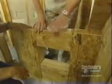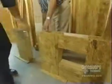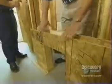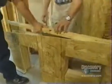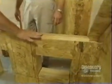Then we have the header piece that fits in. This makes for complete cutouts. Set your window in. Right. Then we go over to the door, and we have the door header that fits in the same way, glued and nailed. And then your top plates go in. That ties everything all together, and then glue and nail these, and you end up with a pretty rigid wall assembly.